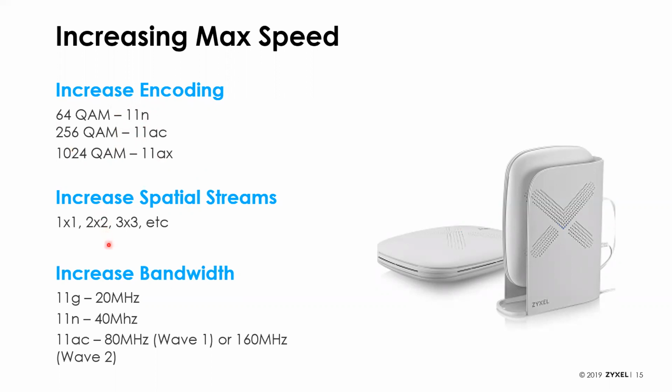The other one is spatial streams. This is how many streams of data can be sent simultaneously, or received simultaneously. We'll talk a little bit more about it on an upcoming slide. And the other one is just increasing bandwidth. That's a big one. 11G used 20 megahertz channels. A big part of the way 11N got its speed increases was by doubling the available bandwidth. Essentially, you double the bandwidth you were using, you double the amount of data that you could send at a time. Then with 11AC Wave 1, we added the ability to do 80 megahertz channels, and Wave 2 of 11AC and now Wi-Fi 6 can use 160 megahertz channels. So that's a big part of where those speed increases come from.